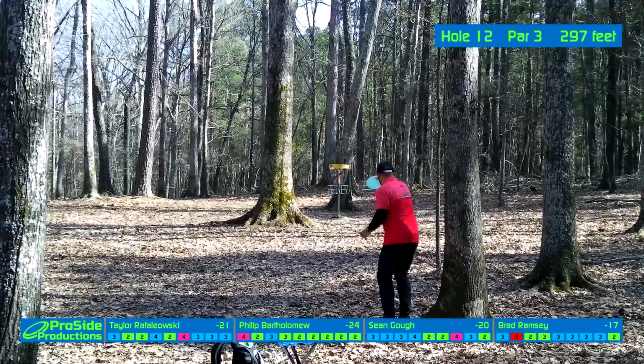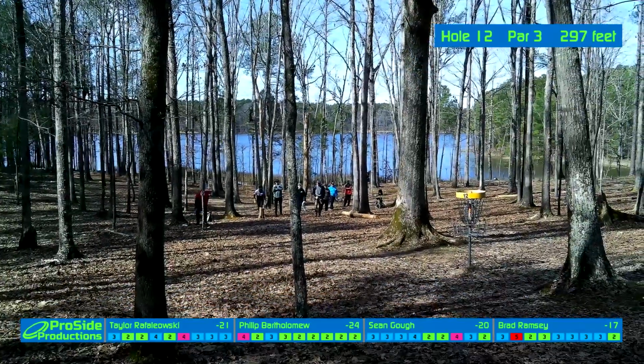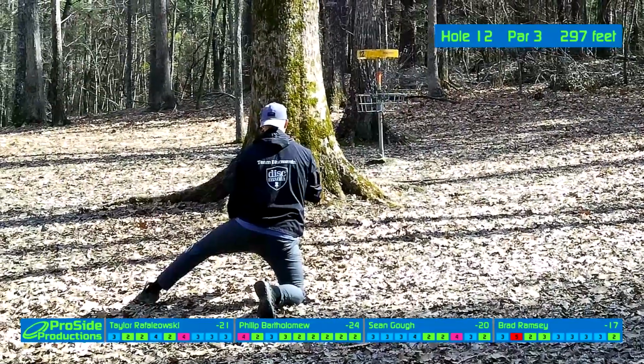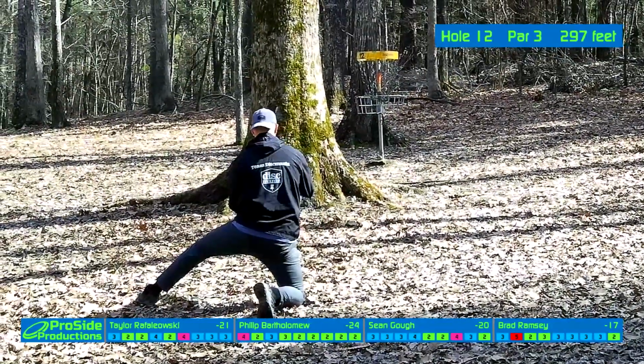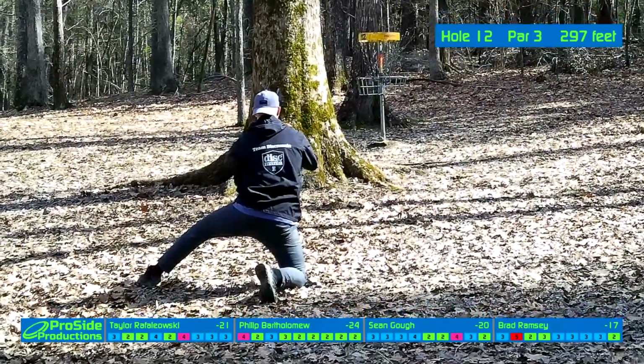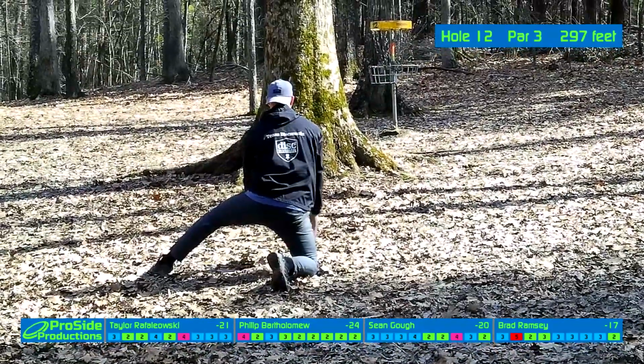Brad's got a look from about 40 feet. Your jump putt. Just a little shy, going up the hill. From the knee, this is going to be difficult. Around the tree, about circle's edge from the knee. This is going to be good. I have a feeling.